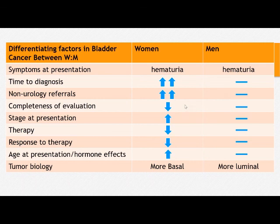We look at the differences between women and men, and go through all of those slide headings that we had. You can see that women are more likely to present with hematuria, and the time to diagnosis is longer. The time to being referred to a urologist is greater, there is less completeness of evaluation, a greater stage at presentation, potentially less intense therapy given, maybe a decrease in response to some of these therapies, and maybe a greater age at presentation with potentially more hormone effects.